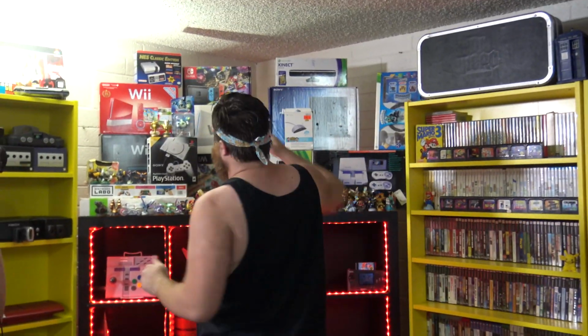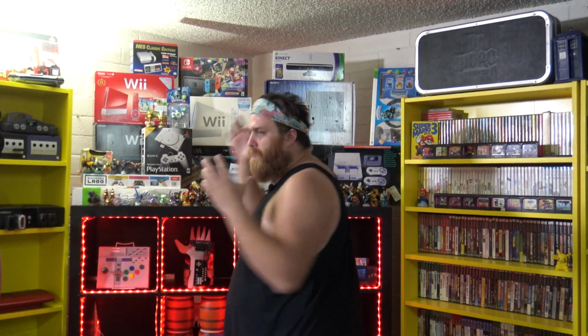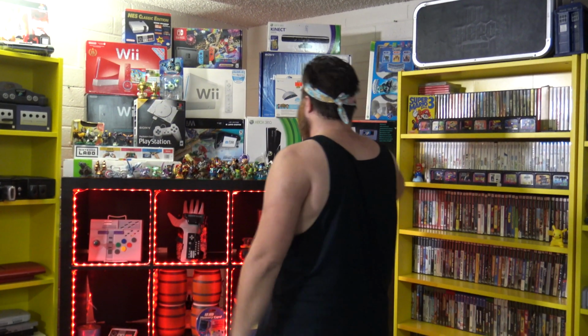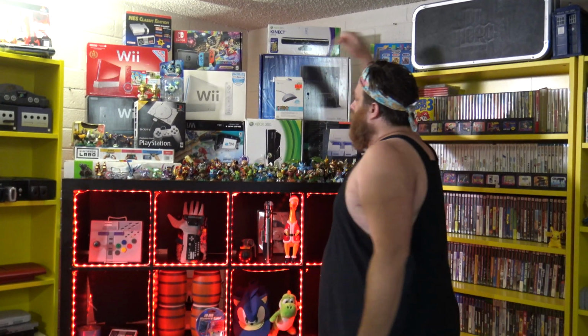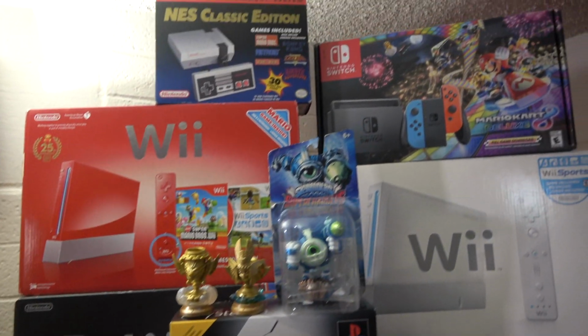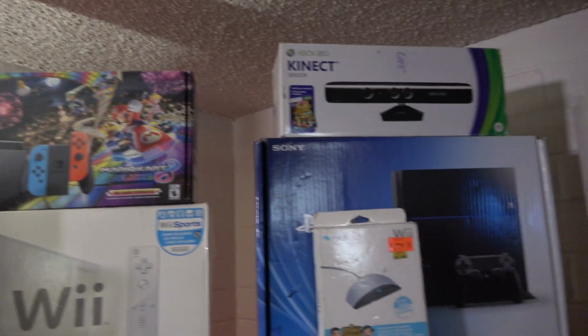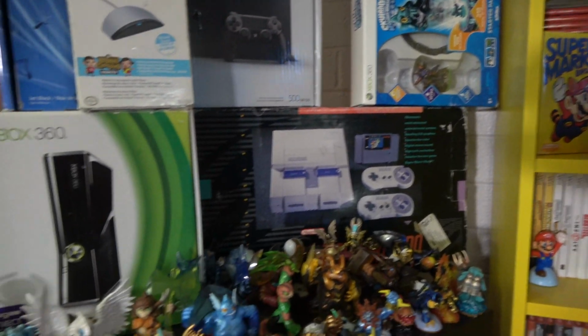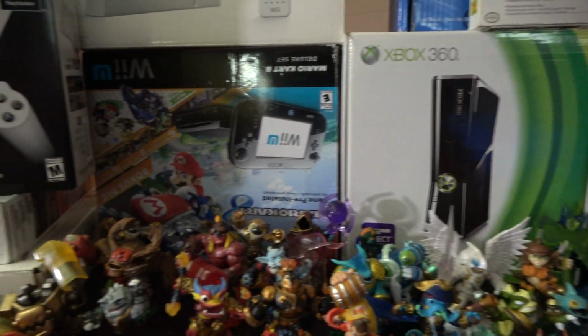NES Classic Edition, all of the Wiis except the blue one, in-box. I can't find an in-box blue one, but I've got all the other American releases. In-box 360S, in-box Wii U, in-box Super Nintendo, in-box PS4, again, more peripherals, in-box Switch, in-box Labo, in-box Wii Fit, which clearly I've not been using.